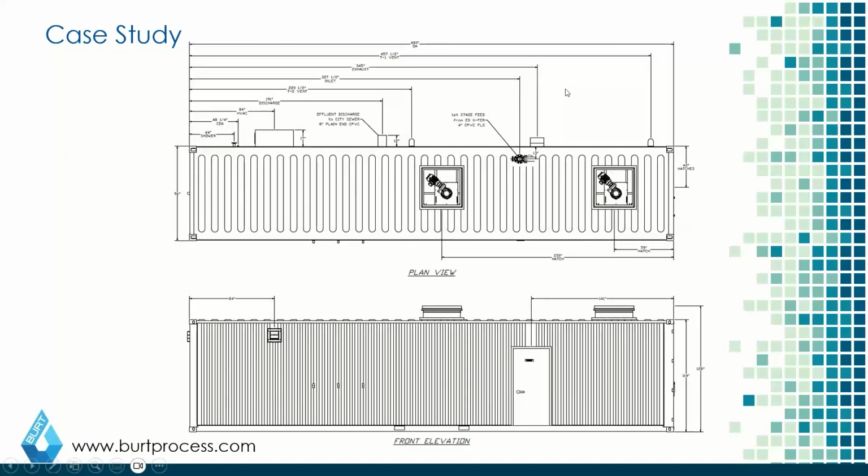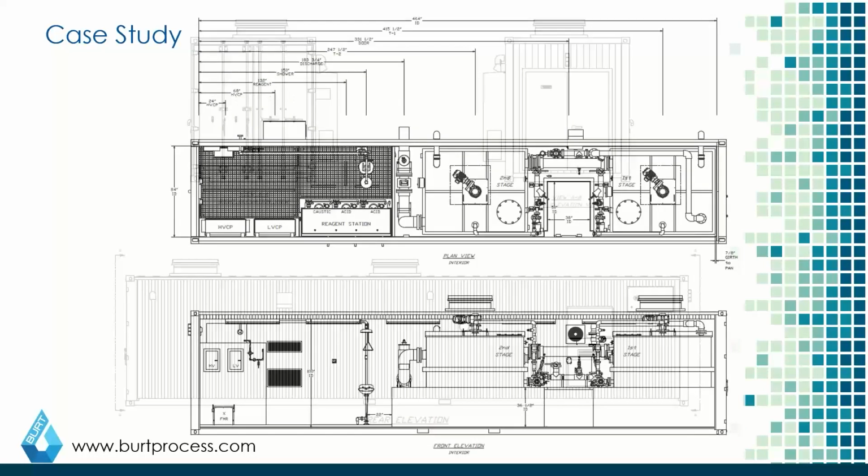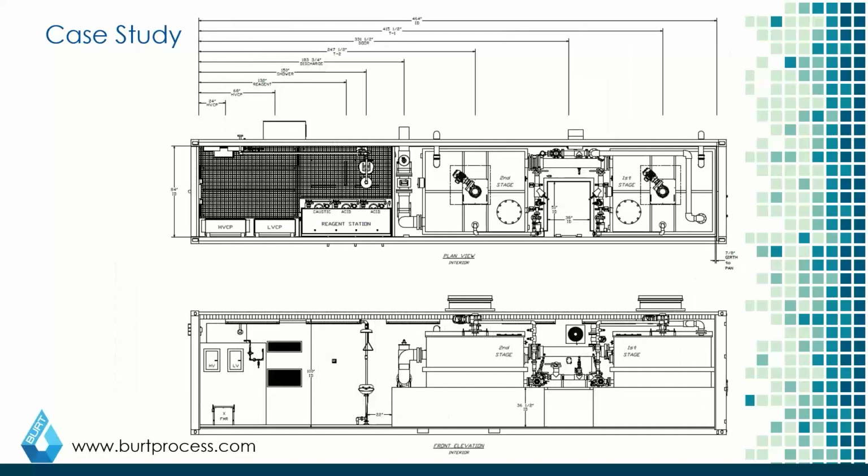This is the kind of engineering that goes into making these. People think of a containerized system that goes outside as more of a temporary system. These systems are built to last the full 25, 30-year lifespan that a traditional pH, solvent, chemical, RODI system would be designed for.